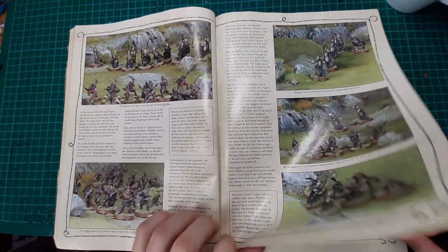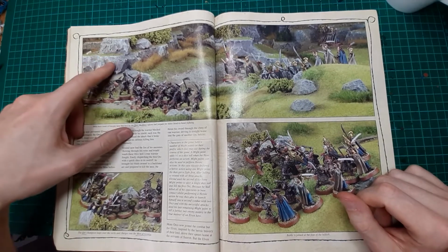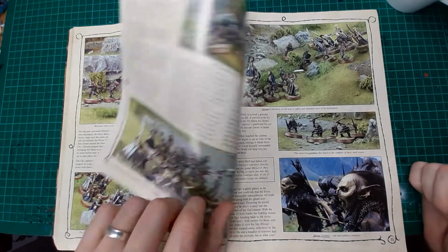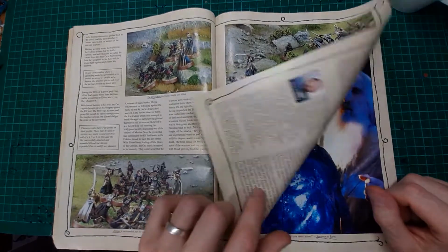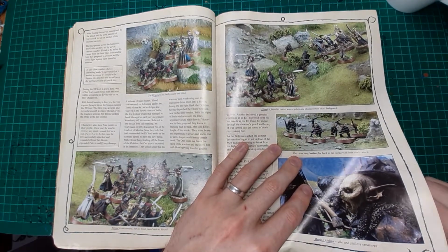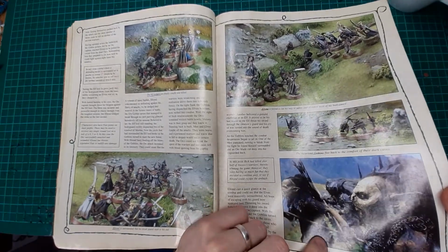Battle report. Nice terrain as well. That's insulation foam for sure. Tufts, bits and bobs, yeah. And playing on a nice table like that would be so nice. What would you call it? Cinematic and that kind of thing. They were freaky, you know, when you're a kid.